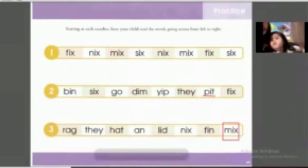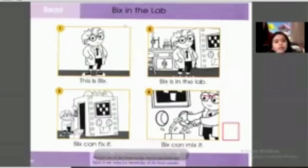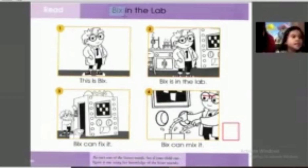Nope. We're gonna read some more. Let's read the story. This is really good. Is that a scientist? No, it's not scientist. You read this. He is scientist. Yeah, scientist. What does he do? Okay, you will know. Read this.